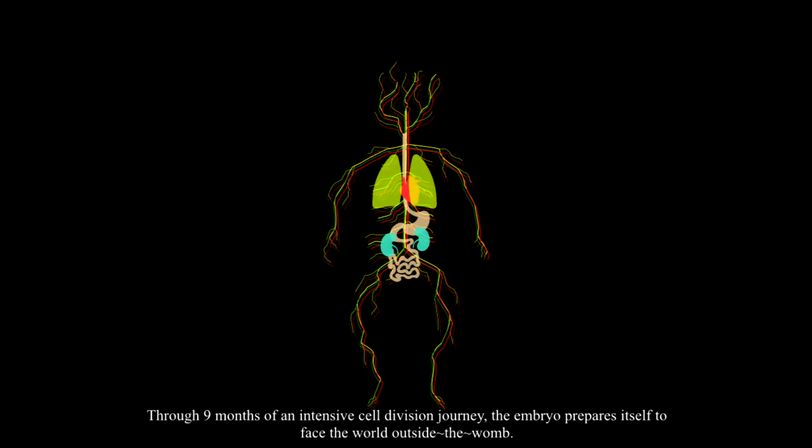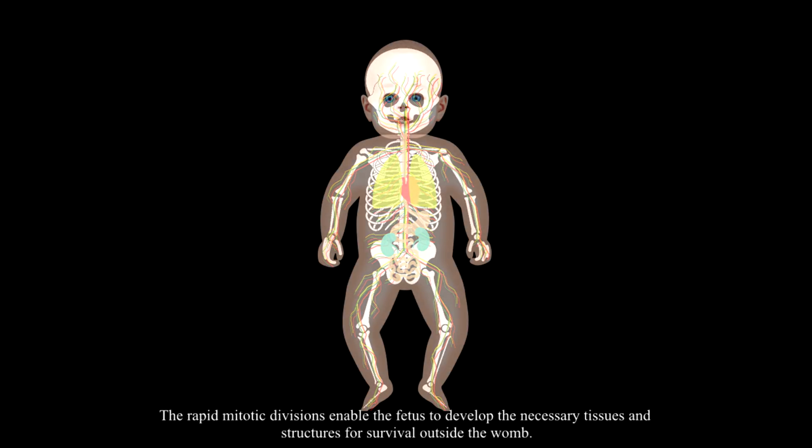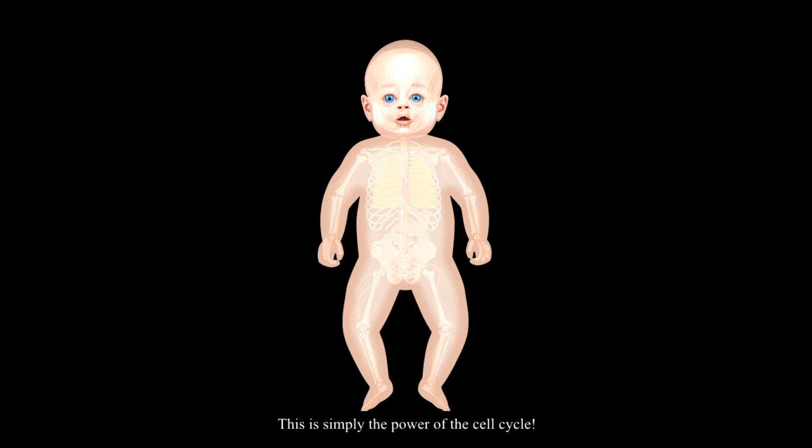Through 9 months of an intensive cell division journey, the embryo prepares itself to face the world outside the womb. The rapid mitotic divisions enable the fetus to develop the necessary tissues and structures for survival outside the womb. This is simply the power of the cell cycle.